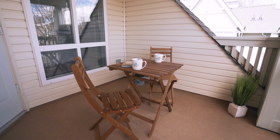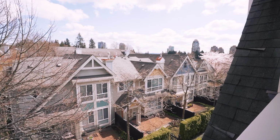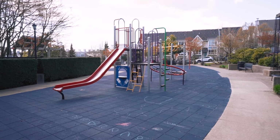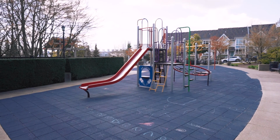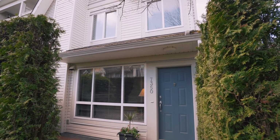Bonus, this unit comes with 2 tandem parking spots and a storage locker. It's in a gated, family-oriented complex with a renewed community playground for the little ones. Unbeatable location, close to Skytrain, shopping, restaurants, parks, and more.